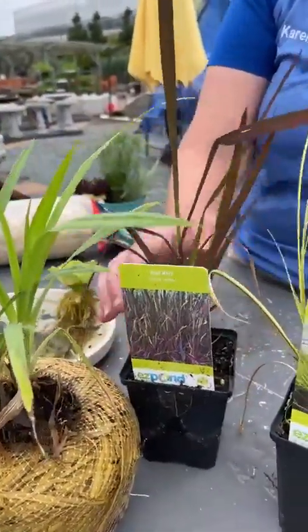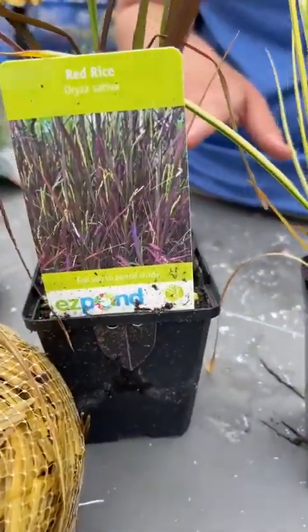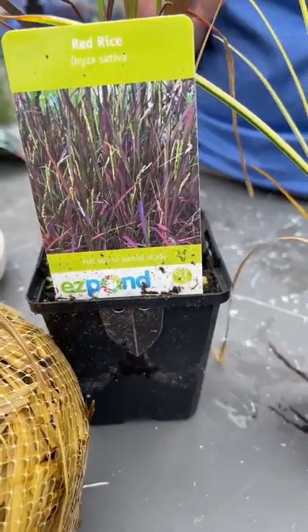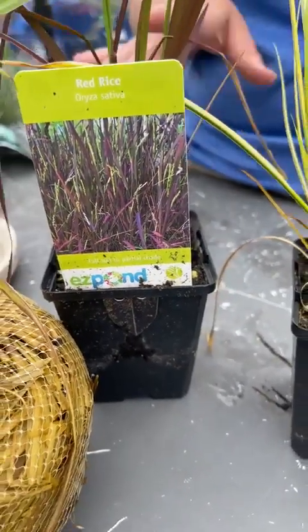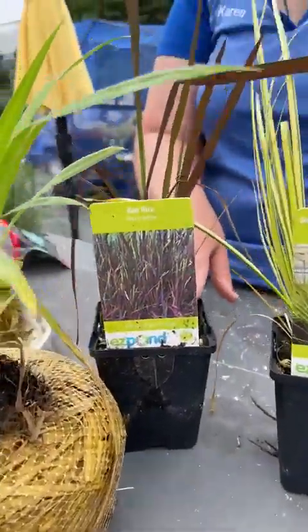Here I have a fun little example of a filter plant that you probably have all seen in the grocery store, but maybe not as a plant. This is rice. And we're not talking Minnesota wild rice. That is a little bit harder to get a hold of. This is actually, honest to goodness, Chinese white rice.